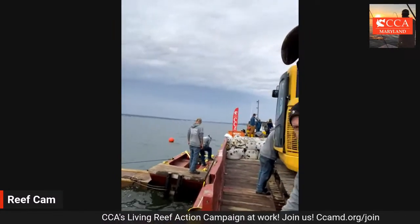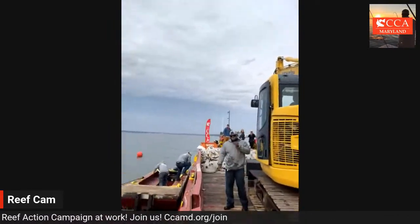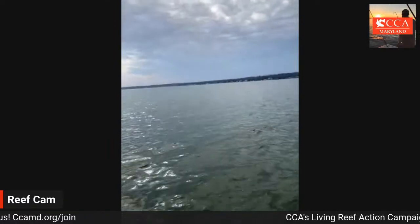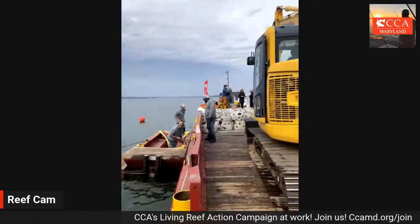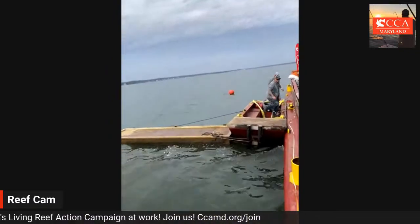So the question is, will spat be added to this newly formed reef? So here in the Magothy, there's not a lot of natural reproduction of oysters in the current situation, like the current status of the bay and the population here. There's no harvest in this river, so it is all about restoration, any work like this that is done.